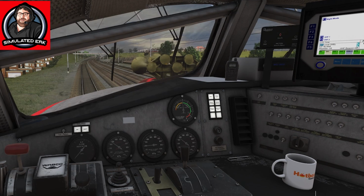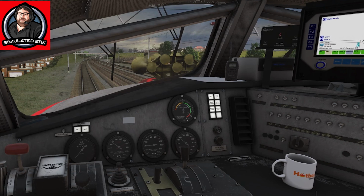But if the inside of this loco looks familiar to Australian viewers, we're in what is technically a heritage diesel locomotive, but it is still in service. Originally the CL class for the Commonwealth Railways. This Bulldog design later morphed into the CLP class, which was used on passenger trains, mainly the Indian Pacific, and then the CLF, which was used for freight. So we'll go out and have a look outside and we'll introduce the consist to you.